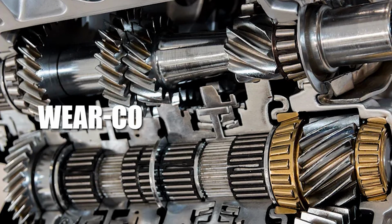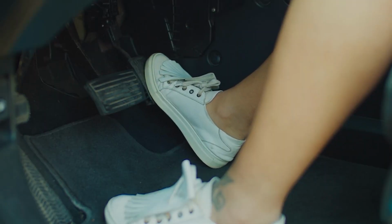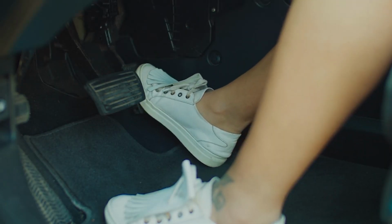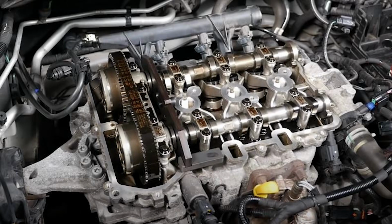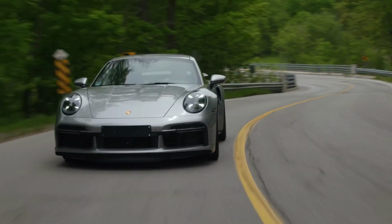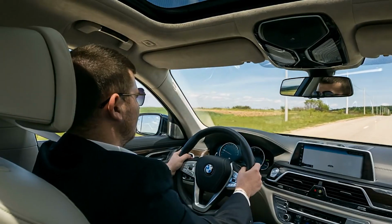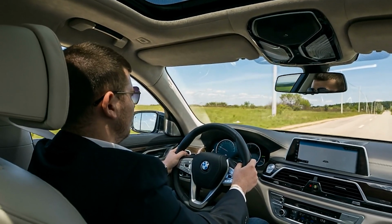It also has a wear compensation mode that many drivers don't even know about. If you press the clutch halfway 3 times while in neutral, the gearbox reconfigures itself. Peugeot's EB2 engine goes one step further. Once your car hits 50,000 kilometers, the ECU adds a 200 millisecond delay to your shifts, just enough to make gear changes smoother as parts start to wear down.